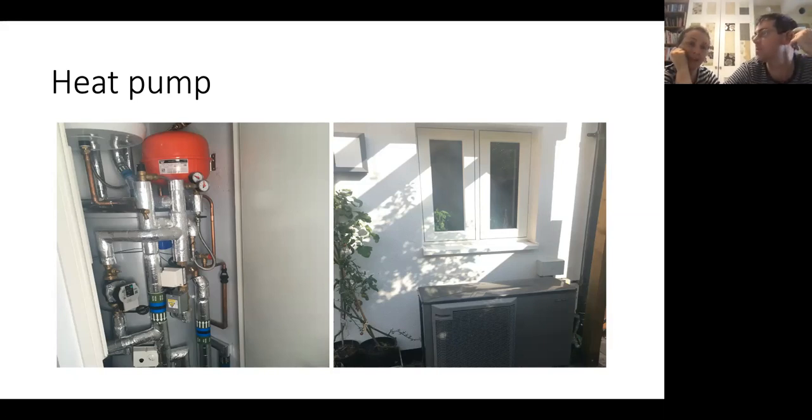Did you want to say something? No, I think it was quite tight getting it in the cupboard. We were just, aesthetically, a bit worried about the size of the external unit in the garden because we've got quite a small garden, but actually it seems to fit in quite well.